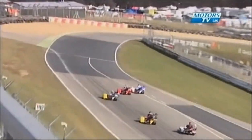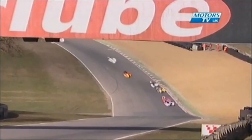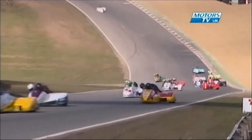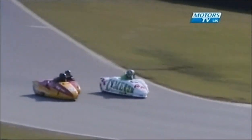Once again, Ben Holland on that front row of the grid. Simon Gilbert was alongside him, but we've got a new leader at the front of the field, and I think that's Barry James, number 3, that leads going up towards Druids. Here's Roger Body, and passenger for Roger is Lee Barrett for 2010, but up there in front of Roger is Alan Richardson and Colin Too.